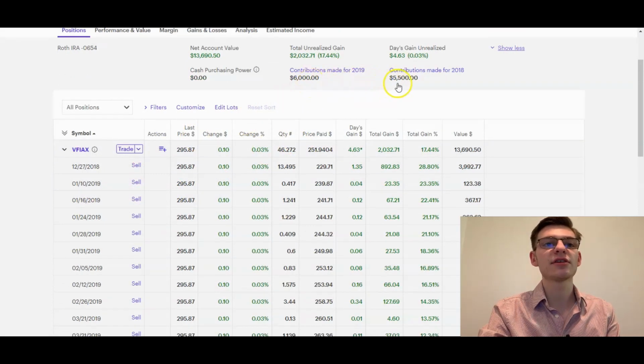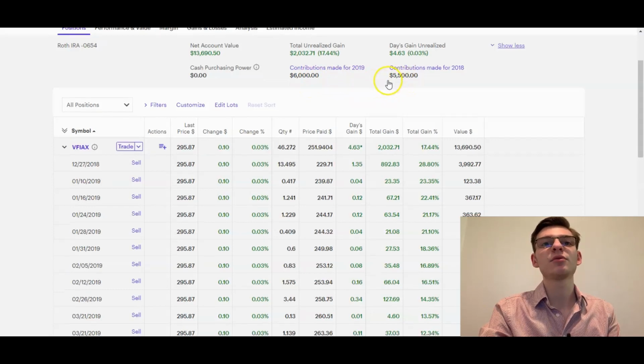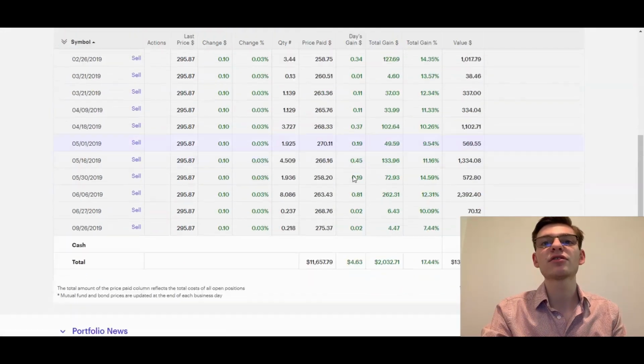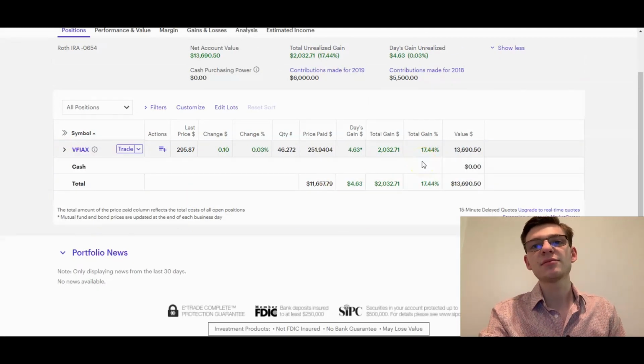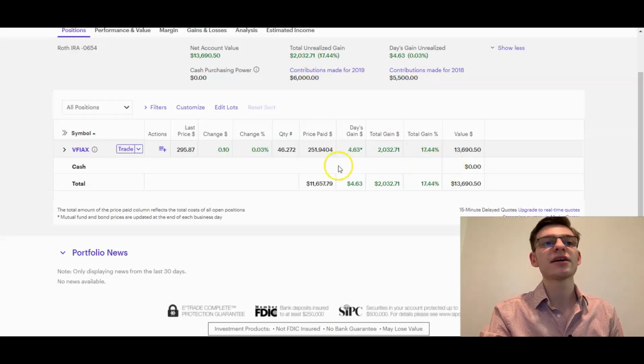And that is pretty much it for the amount that I invested in. It's just going to be that number as my principal right there, $6,000, and then plus $5,500 for 2018. And you can see the gains here, all positive. There's no negatives here. S&P 500 is a very safe investment. So if you see here, the total gain is over 17% total, and that beats out what the S&P 500 expected return is. But I did get pretty lucky, you can say, because I got in at a good price. So I did get in at a good time. I timed the market pretty well on that. But my total gain dollar-wise is $2,032.71. And then, like I said, my current total value of the entire principal with the gain total is $13,690.50. So that is essentially it for what my Roth IRA stands at and how much return I've made.